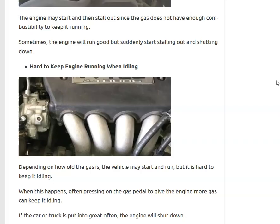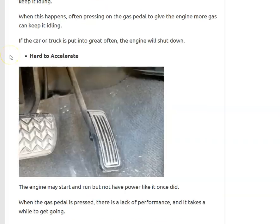Another symptom is that it can be hard to keep the engine running sometimes. So you go to start it up and it starts to idle, but then it sounds like it's going to die. So you have to step on the gas a lot to keep it running. And another symptom is that it could be hard to accelerate. So you go to push on the gas and it just doesn't go like it once did. Basically it just doesn't have the power like it once did.